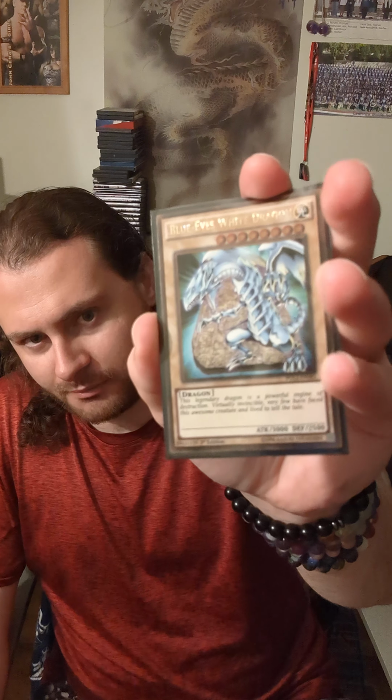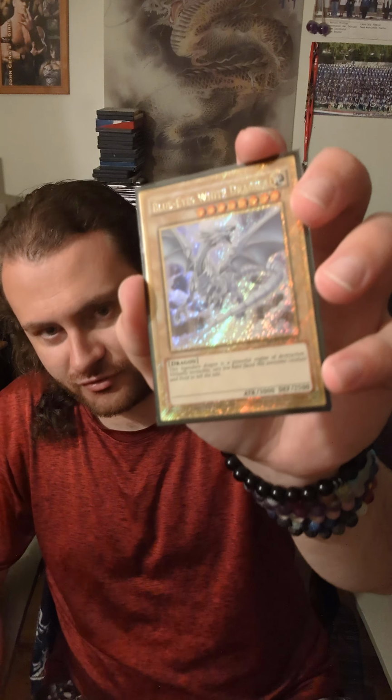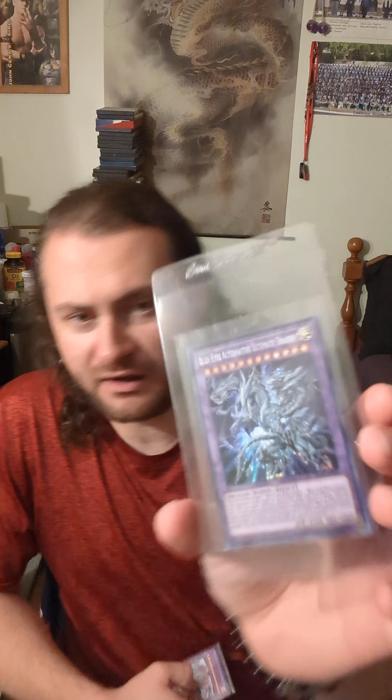the one from the Legendary Collection 1, and one of my personal favorites, the Dark Side of Dimensions. Plus, Konami has released other arts that have never been released to the public except on Duel Links. When you fuse 3 Blue Eyes White Dragons together, you get the Blue Eyes Ultimate Dragon. Now, the Blue Eyes Ultimate Dragon has had 3 iterations so far, and they all include the following.